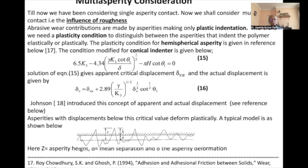The plasticity condition for hemispherical asperity is given in reference 7. The condition is modified for conical indenter, and is given here in equation 15 and equation 16. By solving equation 15, we can find out the apparent critical displacement for plastic indentation. Now, these are converted into real or actual displacement by equation 16. Now, these two equations may be a little confusing, so I'll discuss this in a little bit more detail in the next slide.